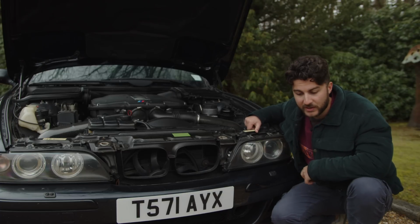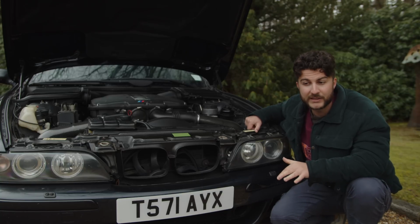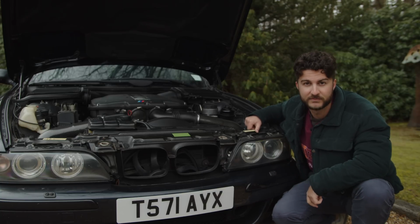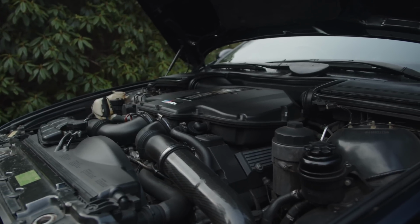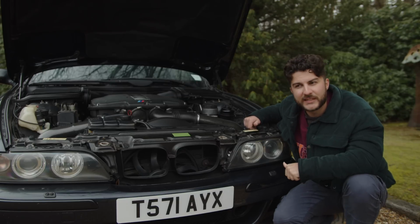Yes, it may not be fast, it may not be as powerful, but with a 6-speed manual and boatloads of torque, this will give you as much driving thrills as you could find in any other car. When buying this car, I really deliberated over whether this would be the one or an E60. And I think the E60 is an amazing engine.